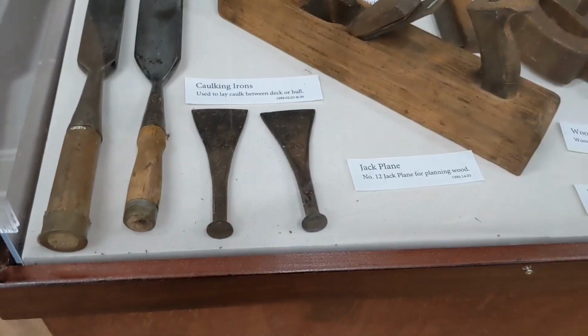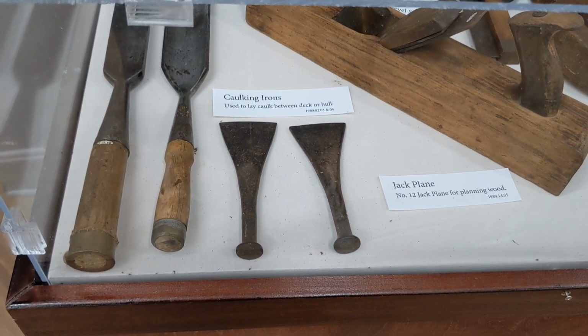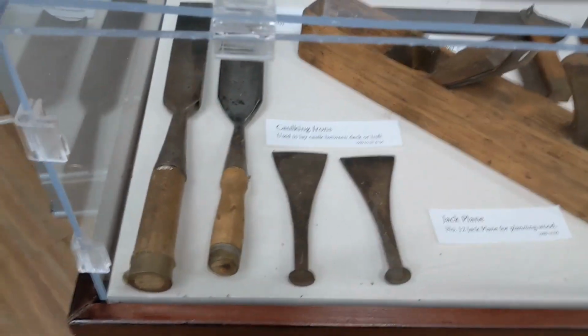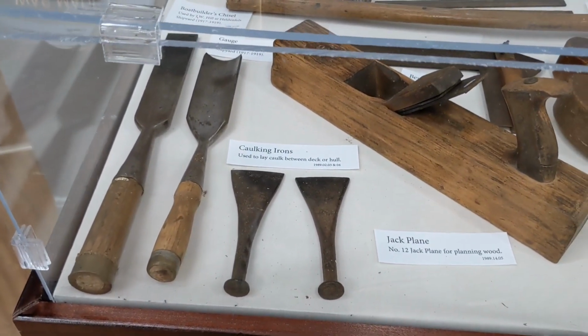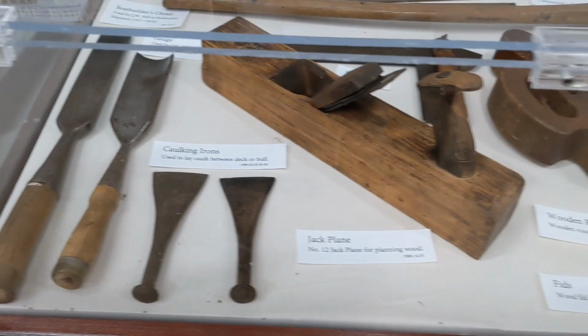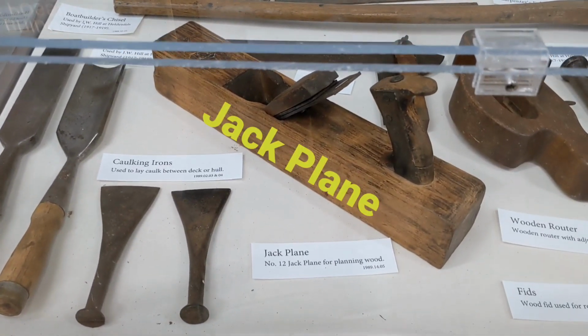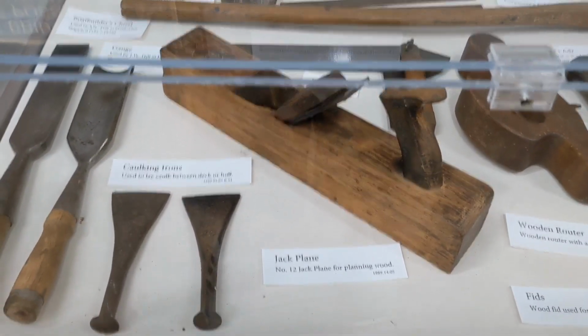Up front we got caulking irons. That was to push the caulking down into the deck seams, because they had to be recaulked a lot to prevent leakage down into the below decks. There's a jack plane. That's a number 12 size, foreign to me.